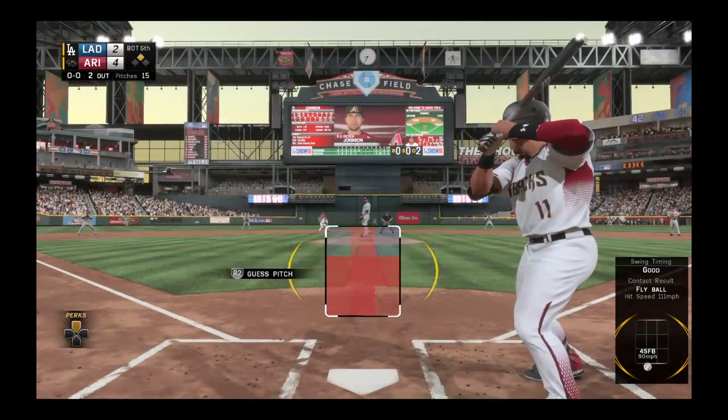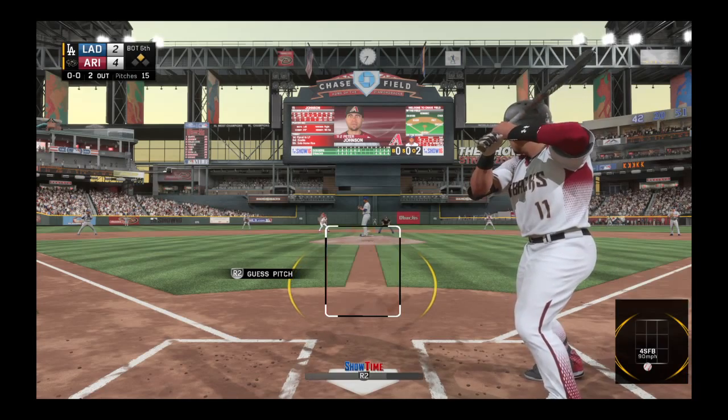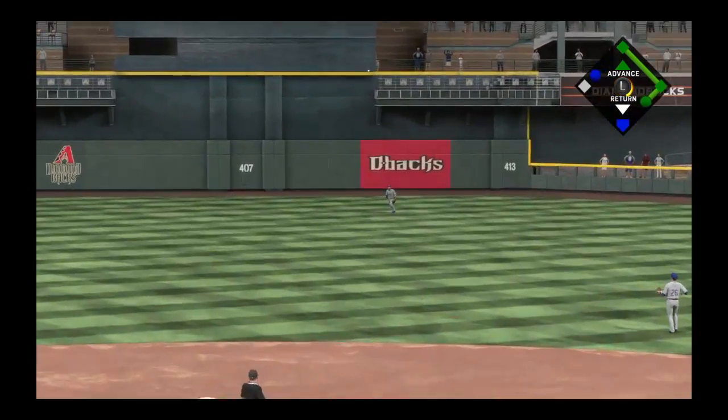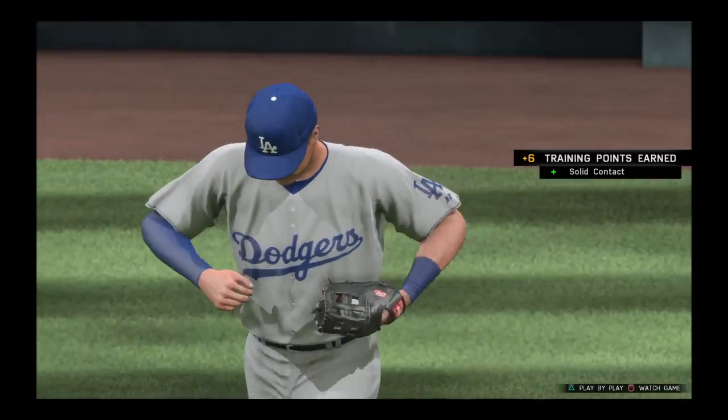Peter Johnson will stand in yet again as we flash you back to the middle innings. This was a turning point here. A solo home run that was really one of the key at-bats of the ballgame to this point. And he'll get there in plenty of time to put this one away, and that ends the inning.